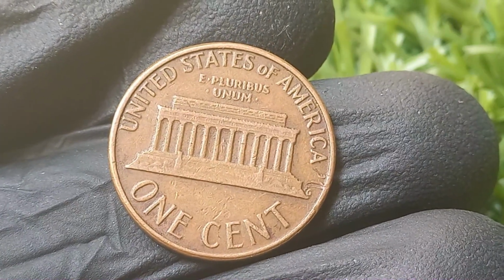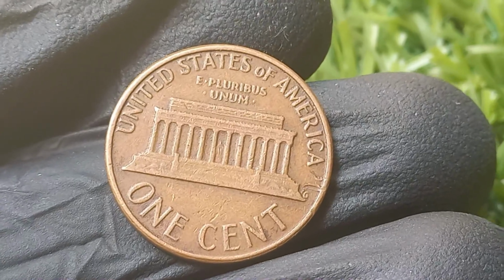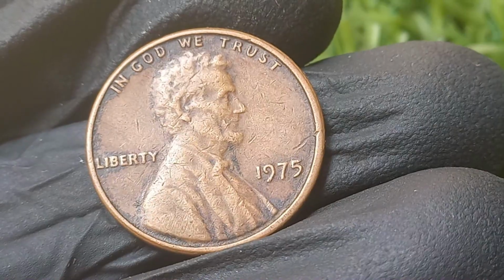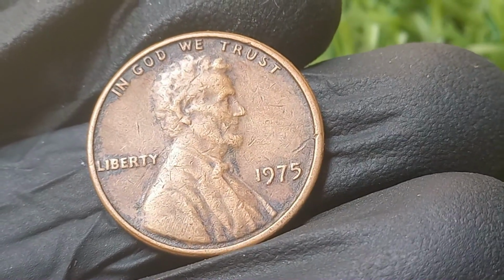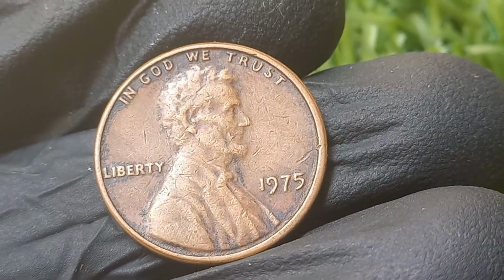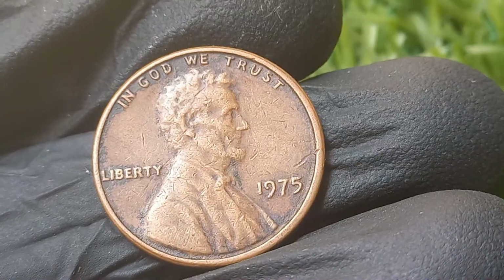In a major auction, a single 1975 Lincoln penny with no mint mark sold for a staggering $1.2 million. Not because it was shiny. Not because it was old. But because of the secrets hidden in its design, secrets only a trained eye could catch. One man's pocket change became a $1 million miracle.